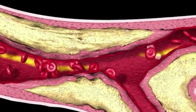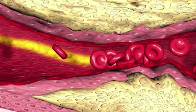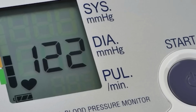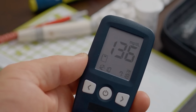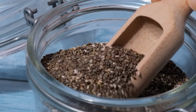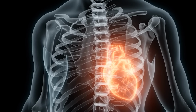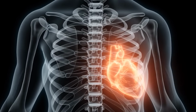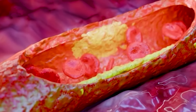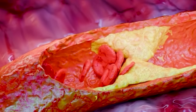Studies that pooled many trials show consistent falls in total cholesterol and LDL after regular flaxseed use, and measurable, though smaller, falls in systolic blood pressure when people started with high readings. If you want numbers that matter, a practical daily dose in many trials was about 20 to 50 grams a day of whole or ground flaxseed. That is roughly 1.5 to 4 tablespoons, depending on how finely it is ground. With programs in this dose range, researchers measured small but meaningful falls in LDL that add up when maintained.